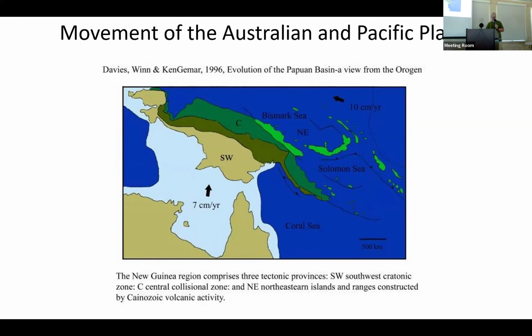So Australia is moving fairly fast to the north at about 7 centimeters a year. And the Pacific plate is moving westward by even a faster margin. I think it's 10 centimeters, yeah. So this is causing offshore islands off of New Guinea to crash into New Guinea.